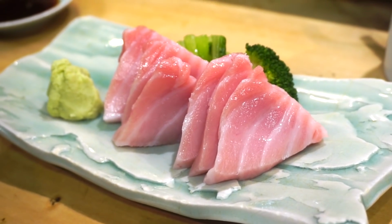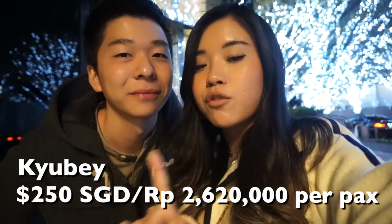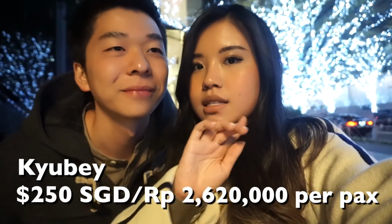Bekkan! That was the most worth it in my opinion. I'll say that that place has really specific awesome pieces like the otoro. The otoro was amazing. Amazing, amazing. And the uni was meh. Like Kyubey's uni was better. So as an overall, Kyubey's whole, every single piece was better than the place that we chose. But keep in mind that Kyubey is $250 per person, whereas Tsukiji is only $50 per person.